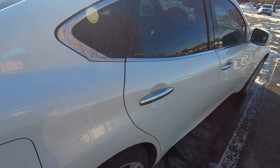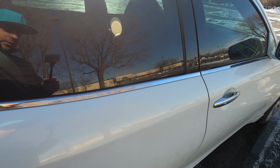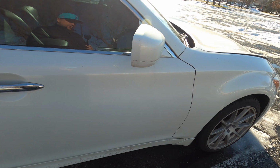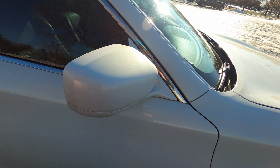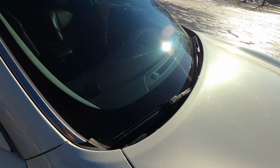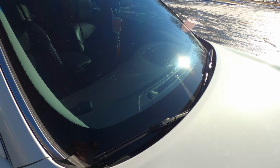The exterior of the car is clean. No major blemishes. Mirrors have been a little nicked up from other cars and people opening their doors, but no major dents either. The windshield is the original windshield as far as I know. Never cracked, anything like that.